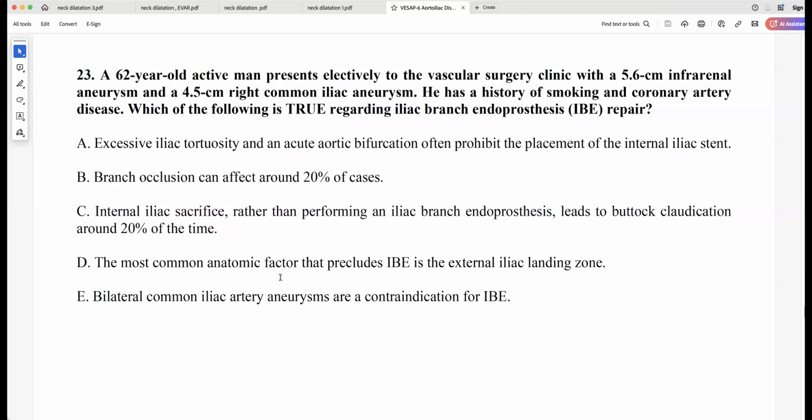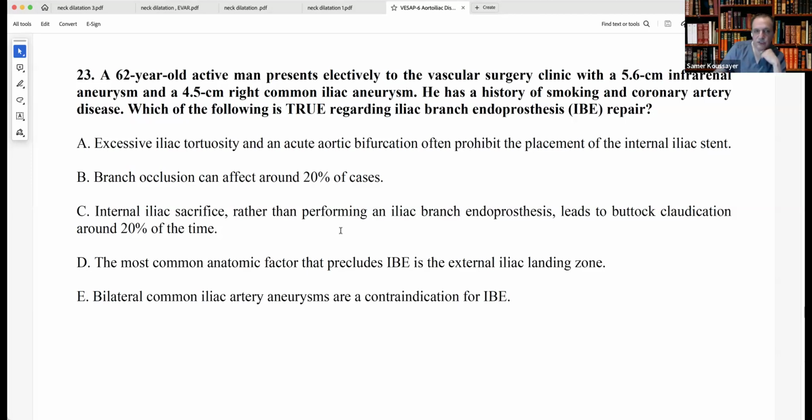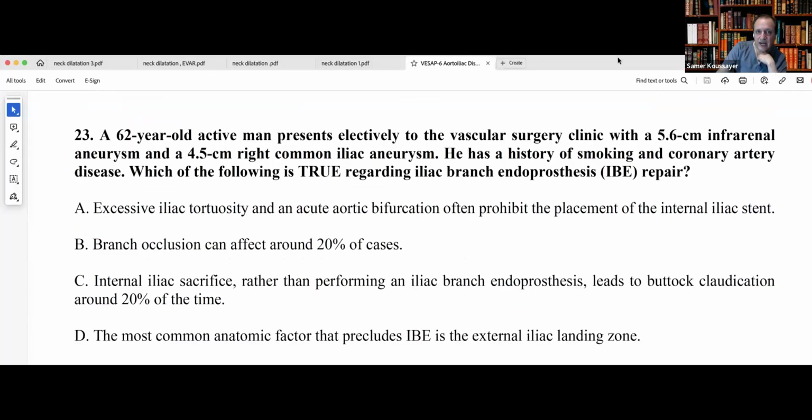So this patient is 62. You have an aortic and iliac aneurysm. They want to know what the IFU is for the IBD or IBE, depending on the vascular device. Guys, let me share this one. It's important to know the IFU. Let me see. It's here.